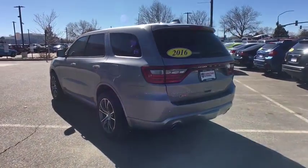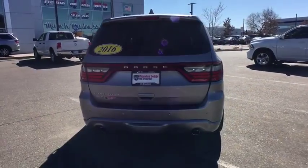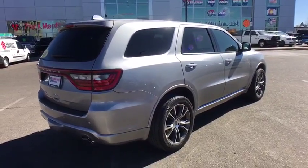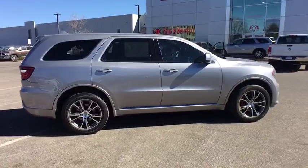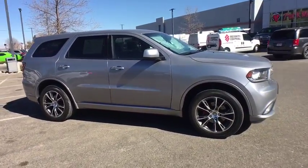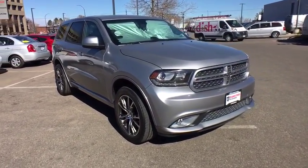This vehicle has less than 45,000 miles. Here are some of this vehicle's great options. Traction control, all-wheel drive, Bluetooth, power steering, automatic transmission, cruise control, compass, fog lamps, trip computer, power windows, remote power door locks, airbags, tachometer, power heated outside mirrors, remote window operation, rear spoiler.